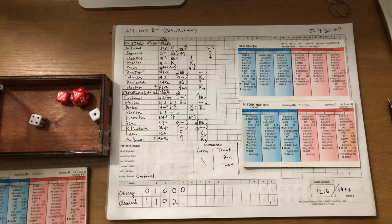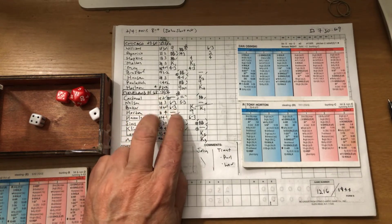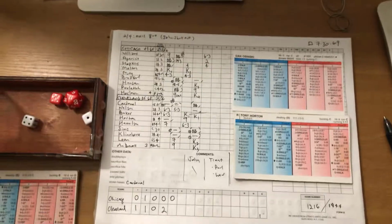And Cleveland already with a nice 4-1 lead, and it's a sad thing to think that it's an event almost when the Cleveland club is winning. At this rate, I'm not sure what it'll be. I think it's something in the neighborhood of maybe about 95 losses. I'm just giving an estimate. Oops, ooh, Christ.